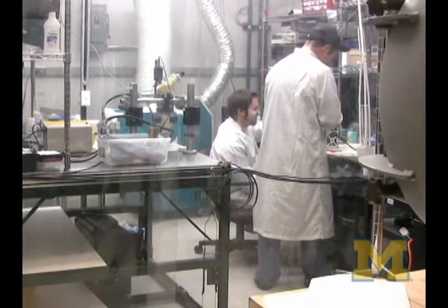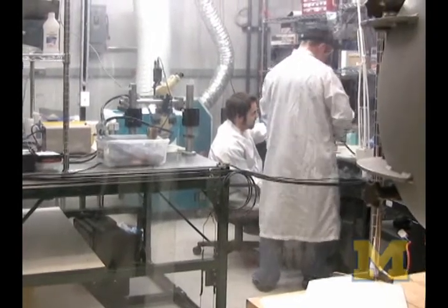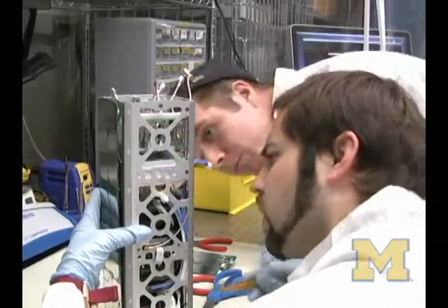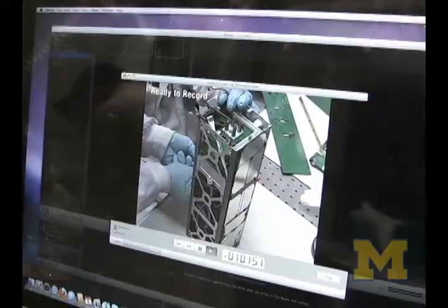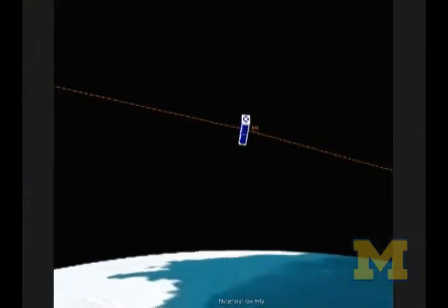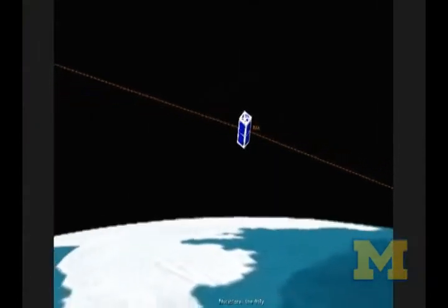The goal of RAX is to study space weather anomalies. The particular anomaly we're studying is called magnetic field-aligned plasma irregularity. What happens is these irregularities can prevent communications from our ground command stations to our spacecraft up in orbit. So what we're going to do is study when these anomalies form and under what conditions they form. And we're going to collect data over a period of years so that we can create forecast models to predict when they're going to form.